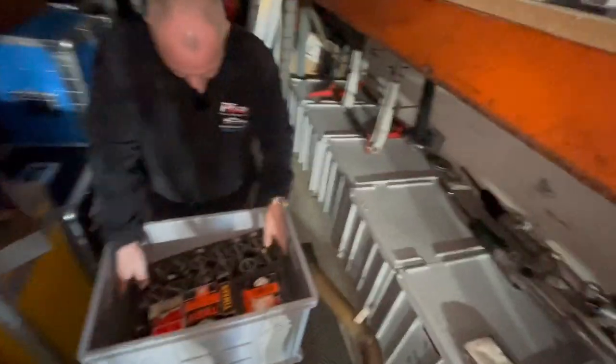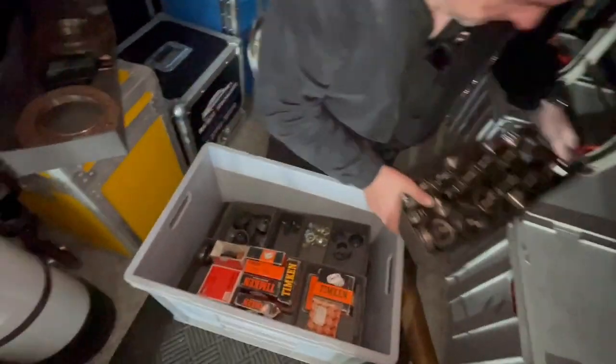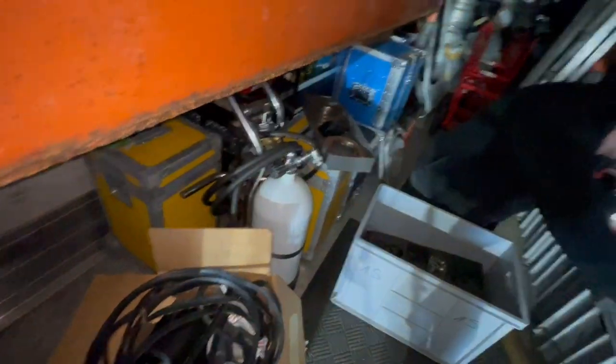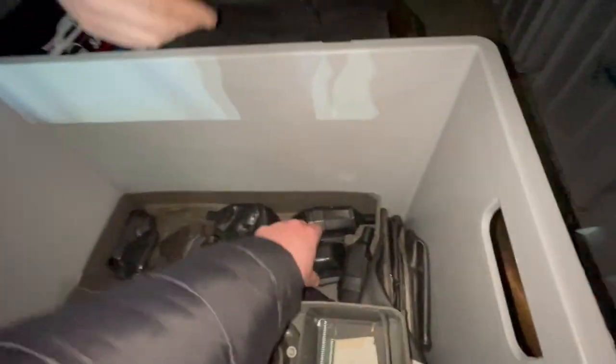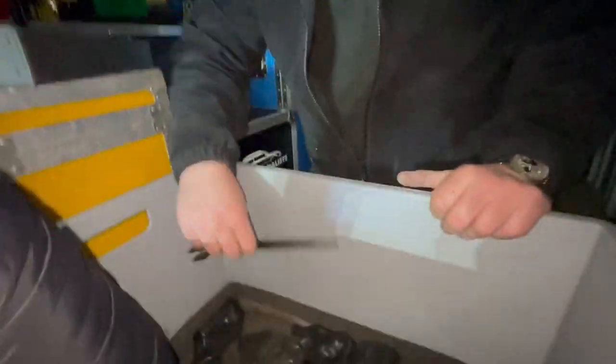A few bearings. I suppose that's why it was so heavy. But don't you worry, I'm fine. There's the front noses for the diffs. Is that for your clutch? Yeah, it is, isn't it? Look at them. Gear stick for a Getrag gearbox.